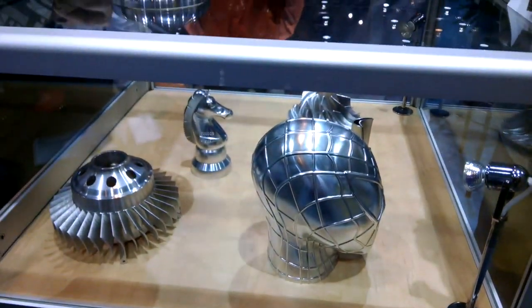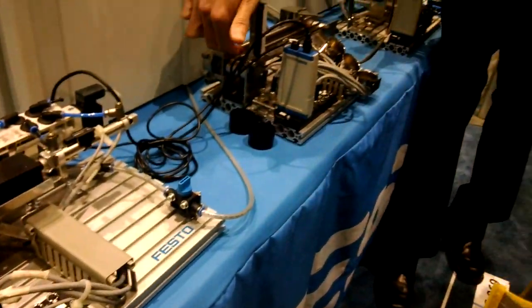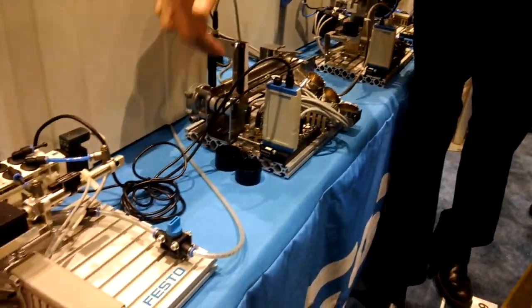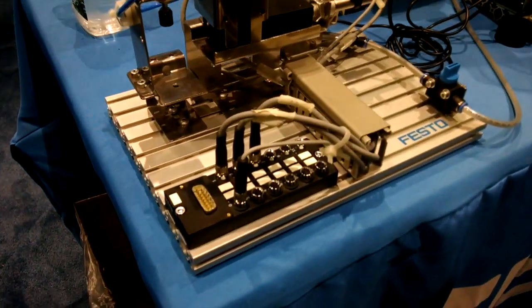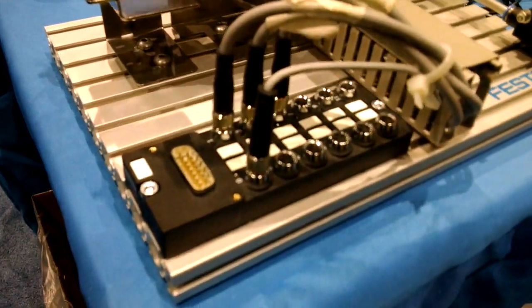All 3D printed metal items, and this is pretty cool. It represents factories and how they work, including conveyor belts, and they're just miniature models, so I found this really interesting.